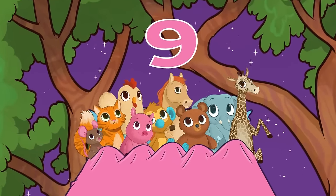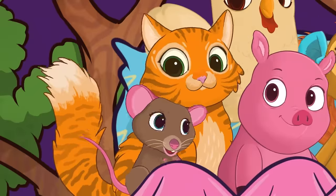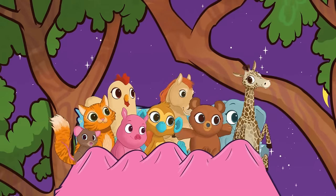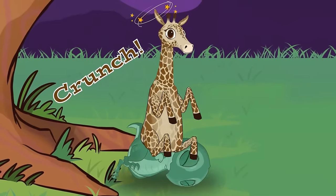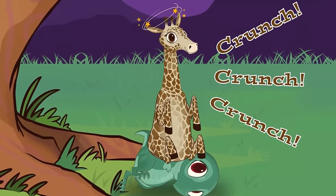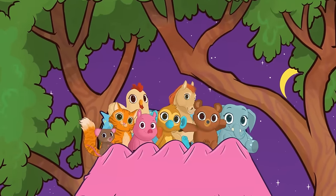There were 9 in the bed, and the little mouse said, "Roll over, squeak, roll over, squeak, squeak." So they all rolled over, and the giraffe fell out. "Crunch," it said as it bumped its head. And now there are 8 in bed.